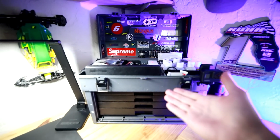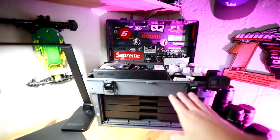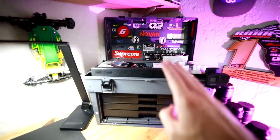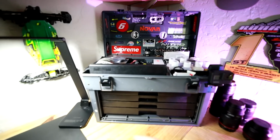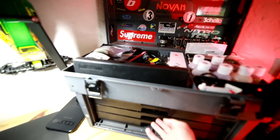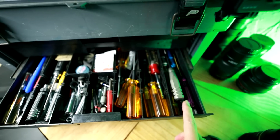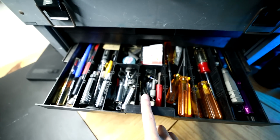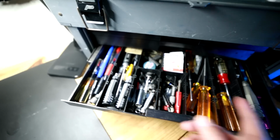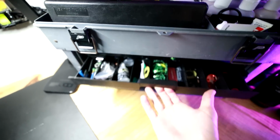This little toolbox, I know a lot of you guys have asked what it is, where did it come from, and this is actually something that's probably just as old as me because my dad had it and he got it back in like the late 80s and it just has all my tools that I keep here. So just tons of oddball wrenches and hex drivers and small little wrenches and just a bunch of stuff. It's kind of messy, but that's what I keep in there.